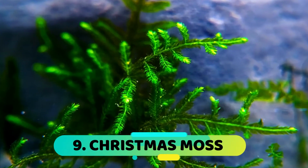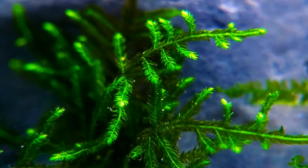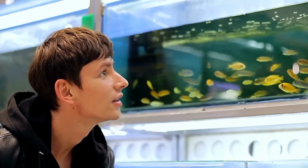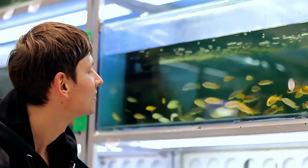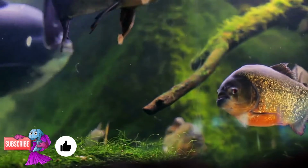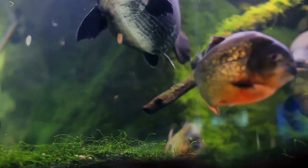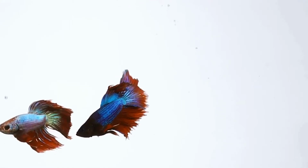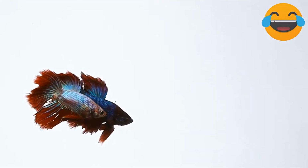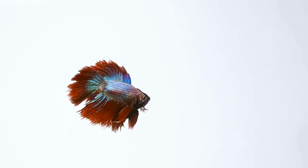Number 9. Christmas moss. If you love Java moss, then you will simply adore the Christmas moss. It is even lusher in appearance, while being just as easy to grow and take care of. Another great quality that these plants possess is that they do not spread around the aquarium willy-nilly. They grow in neat clumps, making them quite manageable, especially if you do not like taking pruning scissors to your aquarium very often. They need moderate lighting, but apart from that, they are not at all demanding.